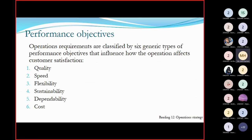What is required of the operation is that the operation has a certain quality, okay, a certain speed, a certain flexibility, okay, all of these objectives that are consistent with what the market, the target market, wants. Okay, it means we don't necessarily need to have the best quality if my target market is not asking for the best quality. Okay, and not necessarily the cheapest price if the target market is willing to pay more. Okay, so these objectives should be taken as related to the strategy. Okay, so let's start with them one by one.